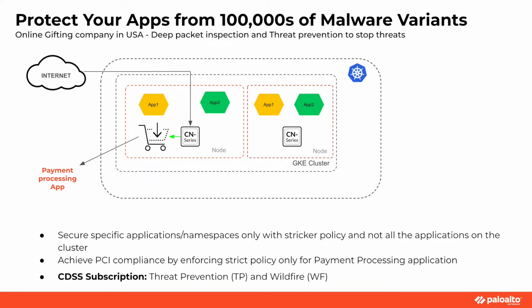However, this led to the following challenge, which is that the customer now had multiple apps of differing security, compliance, and risk levels all running within the same environment. So they needed a solution which would help them to enforce policies of different strictness levels across multiple apps within the same Kubernetes cluster, which is exactly what CN-Series can do. And this was all further complicated by the fact that this customer was required to remain compliant with PCI.